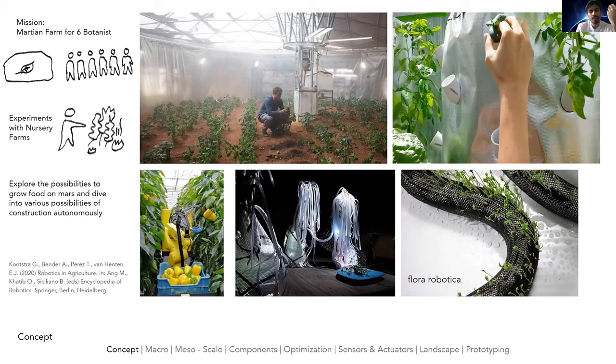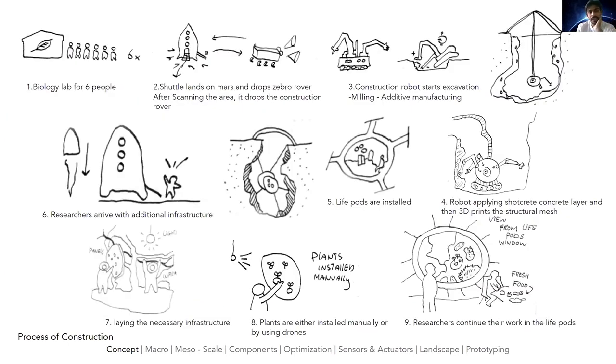So these were a few of our references when we started the project. But our main aim was to look into how do we construct it. So when you see the sequence of construction, as Henrietta already mentioned, we're looking into rovers which are developed by TU Delft. So what happens is the shuttle lands on Mars. There is a Zebra rover which is currently being developed by TU Delft. It scouts the entire area and sees what material, like how is the subsurface.